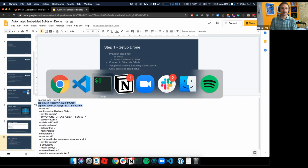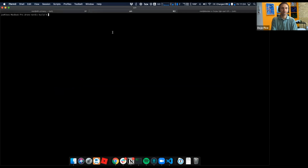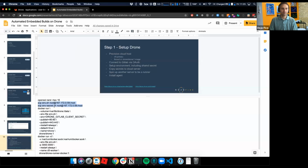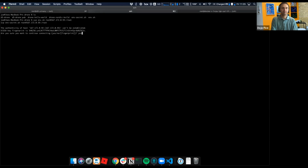We need to get our new environment out to this computer that we're logged into. I'm going to use a second shell window to do that. And here is our environment secret and environment sh file. So I'm going to copy those this way, quick and easy.